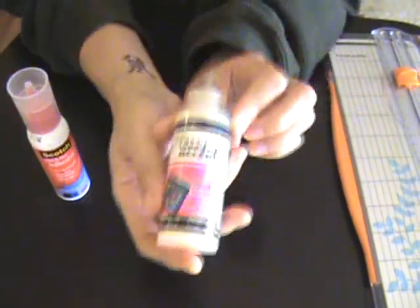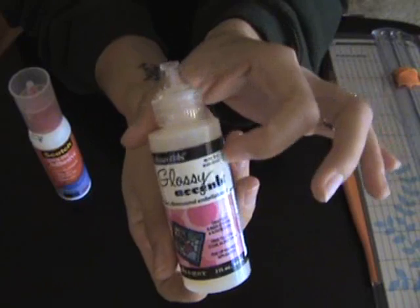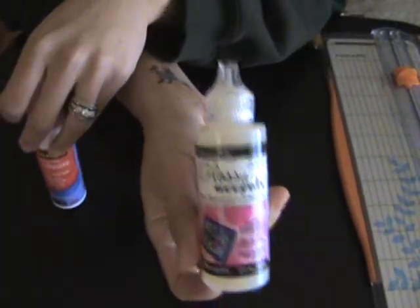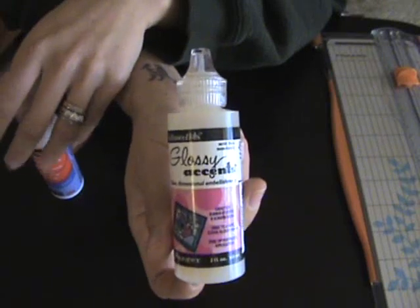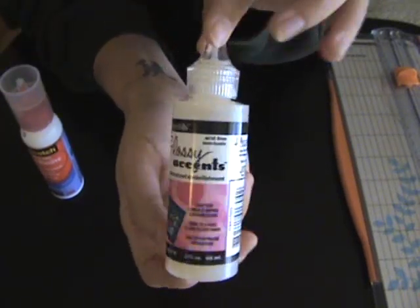Let's see, that was number 4. So number 5 is, of course, which is on everybody else's also, Glossy Accents. I don't use this as a glue very often because I have this, and this dries so quick. But I love how this gives dimension to everything. That is my most favoritest thing about this.